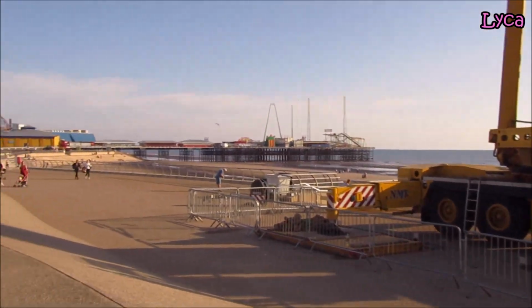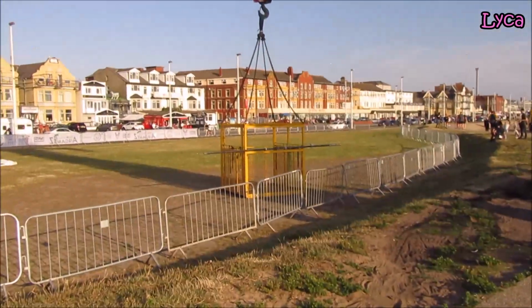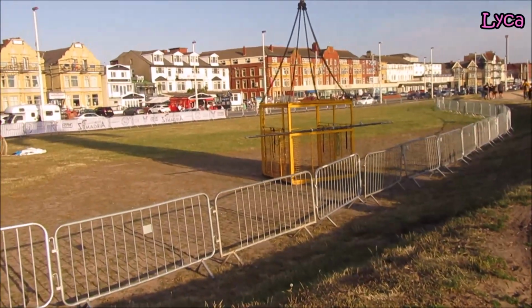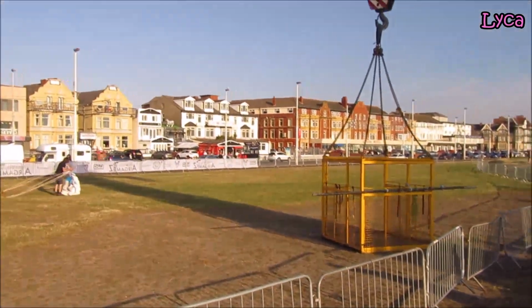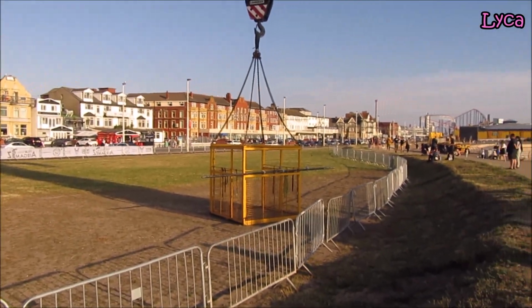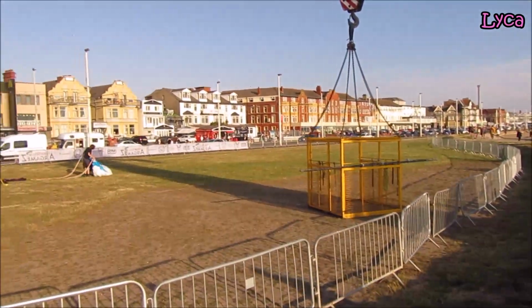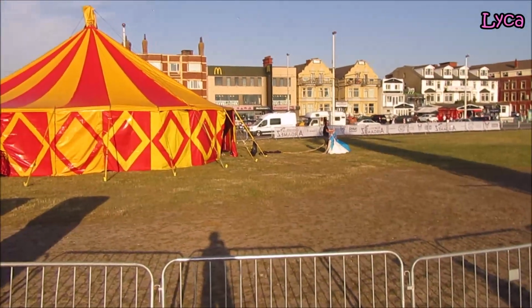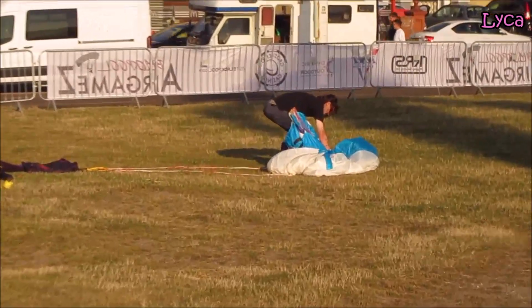I'd imagine jumping off the top of there would feel both amazing and also terrifying at the same time. Well, for me it'd just be terrifying. I'm not specifically afraid of heights, but I'm pretty much afraid of falling from heights. Oh, there's a dude there who looks like he's getting a parachute ready. He's folding it up.